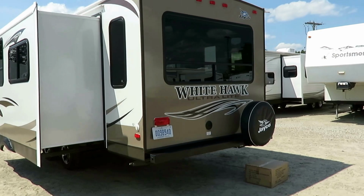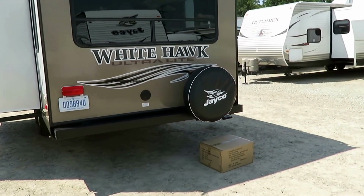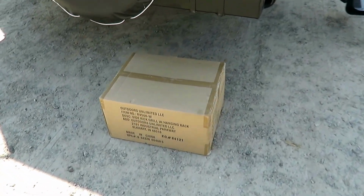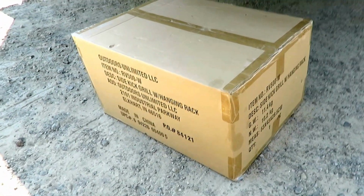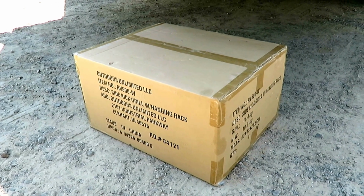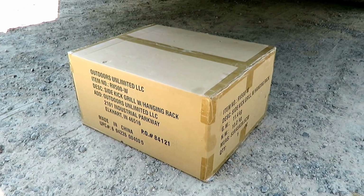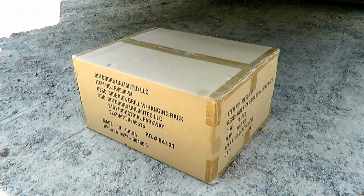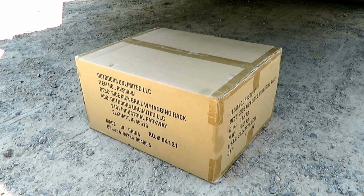Plenty of big windows, and I mean, here's how little this was actually used. This is the original RV grill, bumper mount grill that came with this RV. Literally still new, sealed in the box. It's never been opened. It's never been touched. In a way, it's almost concerning for me.